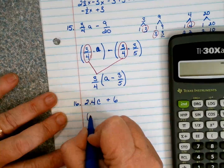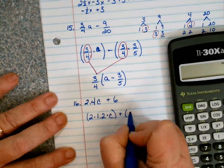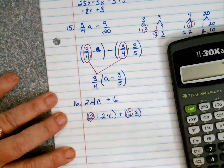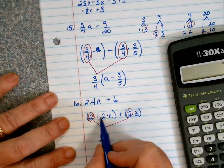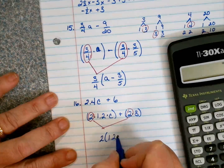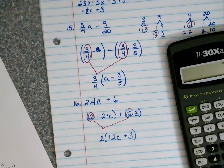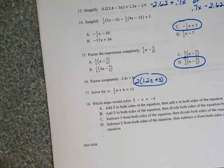So this becomes 2 times 1.2 times C plus 2 times 3. Okay, so I'm going to pull the 2 out of both of them. So when I pull out the 2, I'm left with 1.2C plus 3. Okay, 2 times the quantity 1.2C plus 3. Okay, so that's what I've got written there.